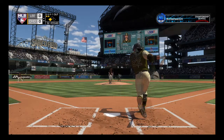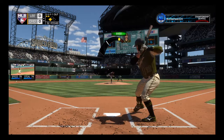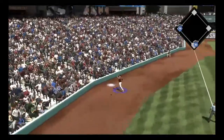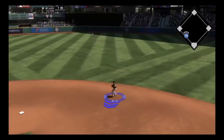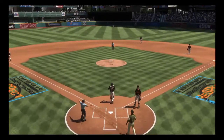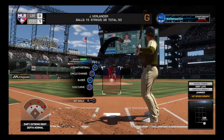Another one fouled off, and he's quickly behind 0-2. Swing, and he pops him up over toward foul territory. Leaping, and he makes a terrific catch as he bangs into the wall. Blackmon rounds third and is digging for the plate, and he will score on the sacrifice fly as he's in with our first tally of the ballgame.